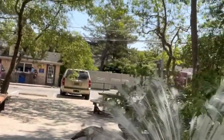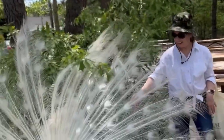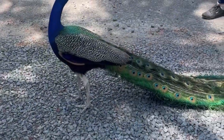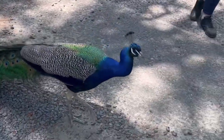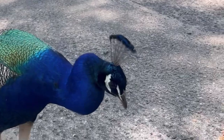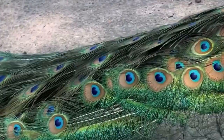Pretty cool. I've never seen it. Nice. Ice cream. Picture of me. Oh, what do you want? He doesn't know how to take pictures. You gonna open your tail for us? Open it. Come on, open your tail. We want to see how pretty it is. You just keep it.